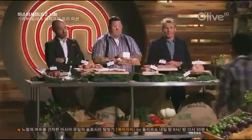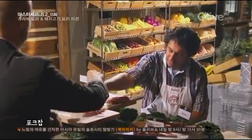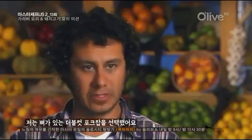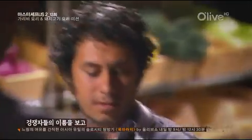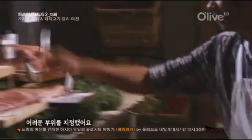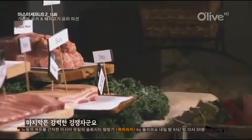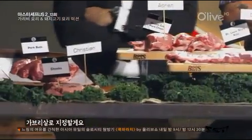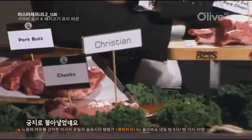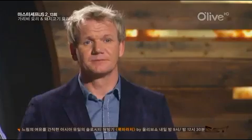Okay, the first cut. Where are you going? Chop. Wow. For myself, I'm picking the double cut bone-in pork chop. Who's next? I gotta look at my biggest competitors and I gotta give them something that's gonna make it hard. I am hoping that I'm throwing all of my competitors off their game. So last but not least, Christian, tough guy. Wow. So I'm gonna give him the cheeks. So basically, you've just screwed Christian to the wall. I don't think anyone's gonna like me after this.